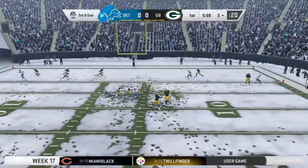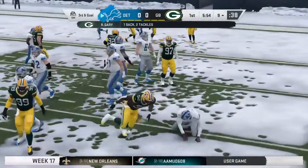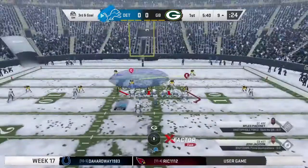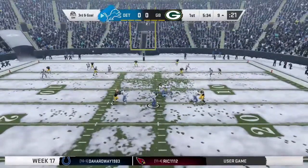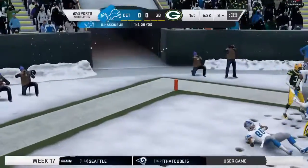Now it's Haskins. Under pressure, down he goes. Sacked at the 10. Rashawn Gary in there to get him, and that is sack number 6 now for him on the year. Can this defense get the stop on the opening drive? Here's 3rd and goal. Here's Haskins to throw. Looking end zone, but it's incomplete.